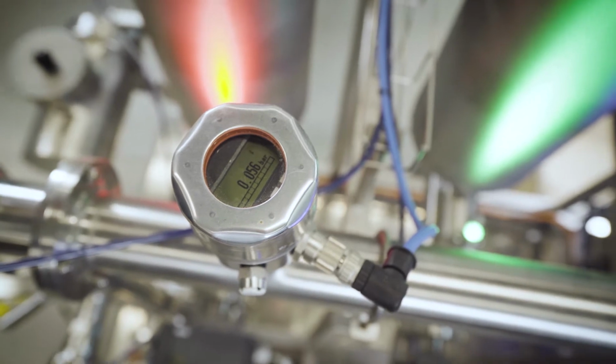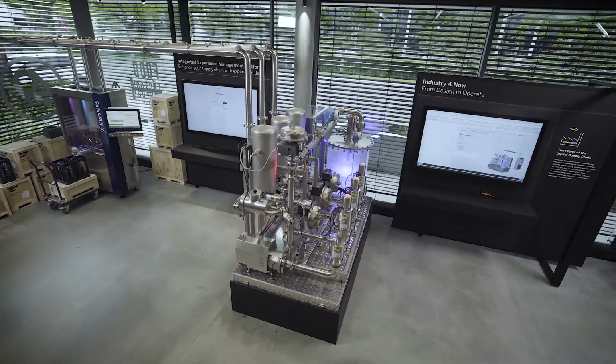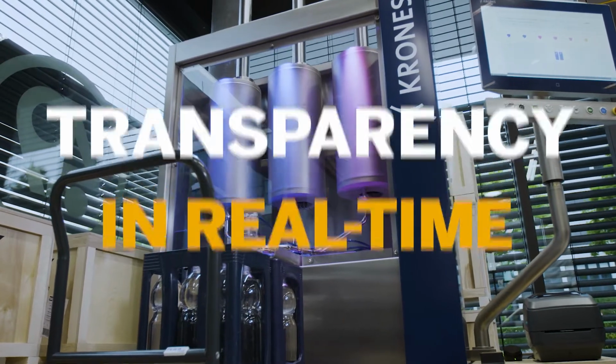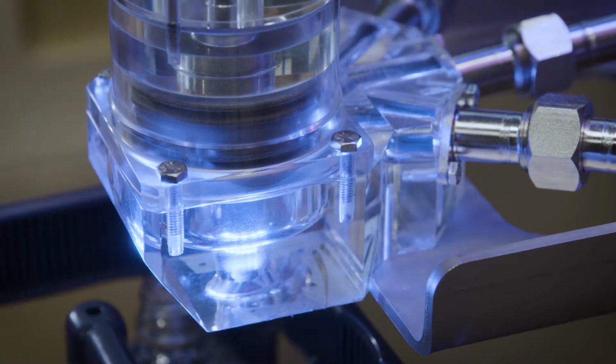All systems are fully integrated with SAP S/4HANA and SAP Solutions for Digital Manufacturing. This ensures a seamless process and transparency in near real time, a decisive competitive advantage for increasingly dynamic business models.